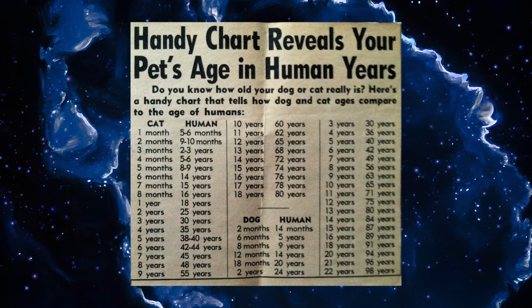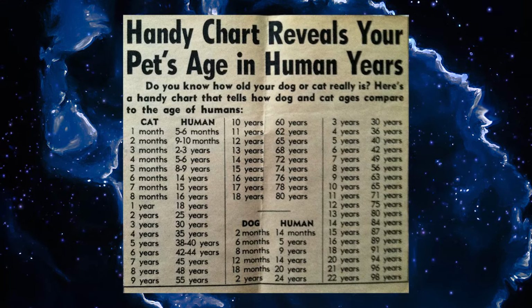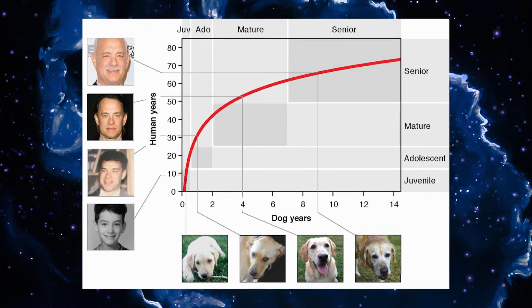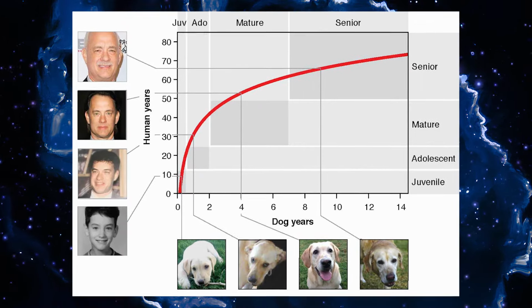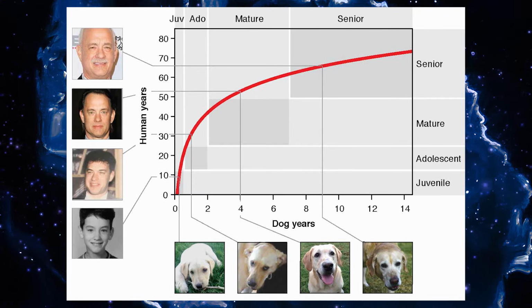Historically, the 1 dog year equals X human years method was created to show that dogs age much faster than their humans and give owners a sense of age to take better care of their pets. But they don't actually age faster. They just age faster if we compare their aging to our aging. If dogs could create a concept of time, they would say that we age slow. I think you know where I'm going with this.